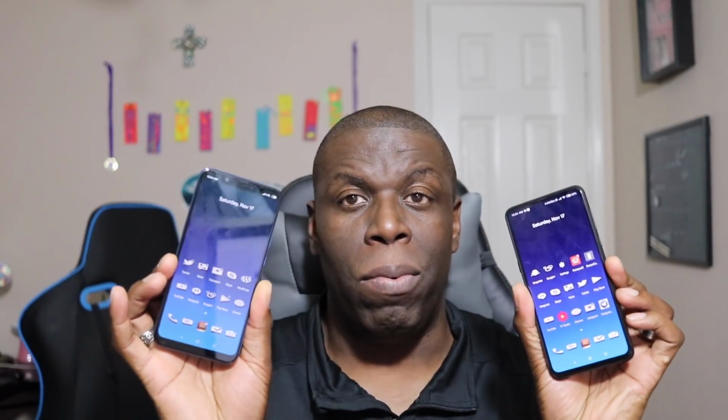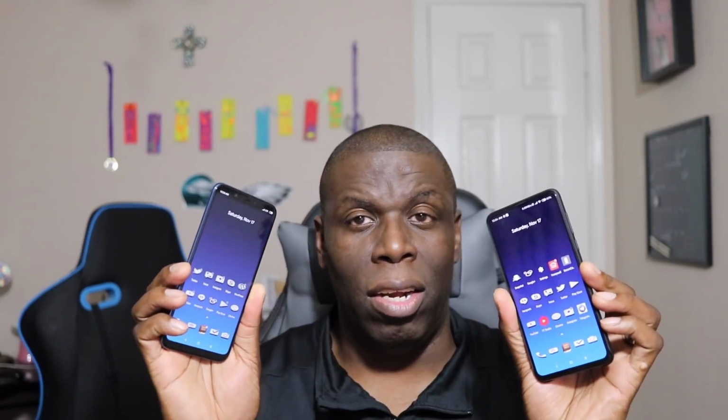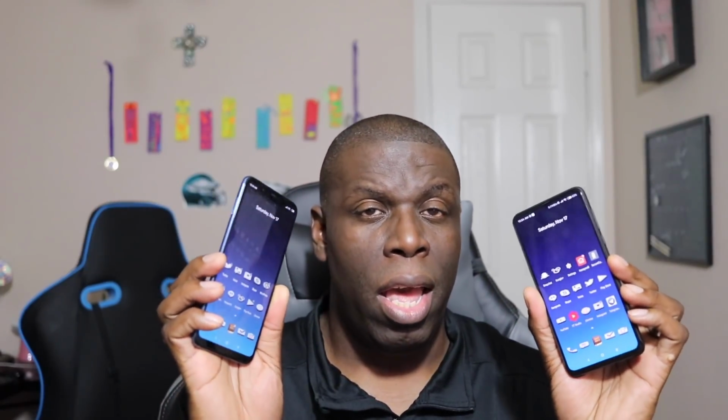The sensors in here are all the same as the Pixel camera. It's just a big scramble of phones nowadays, and you're getting fantastic phones at great prices. I just wanted to do a follow-up and let you guys know this phone is everything I thought it would be.